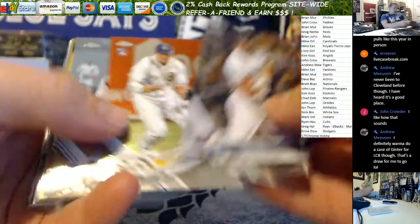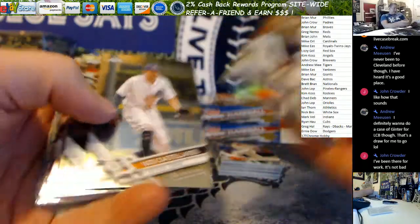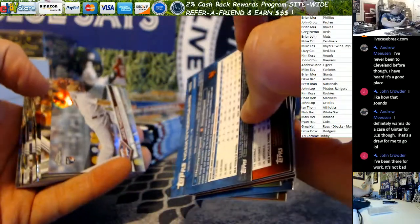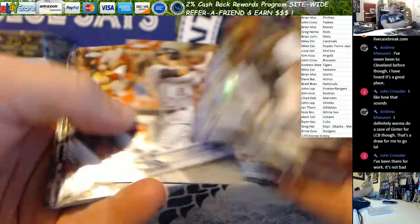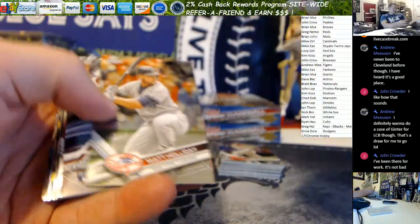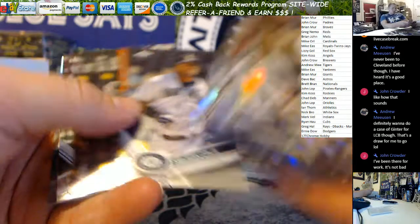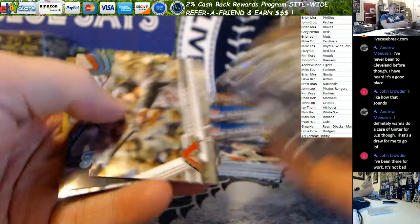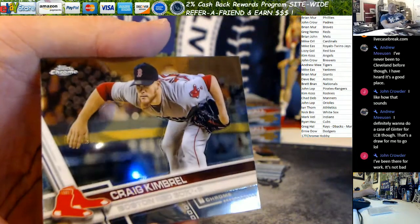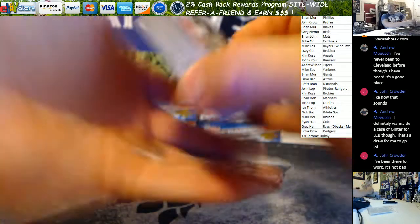All right, top stack. We got Giancarlo. Danny Duffy. Syndergaard looked a little funky. Thompson Refractor. Glasnow Prism. Fulmer Flash. Nothing. Noah Syndergaard Future Stars and Fake Gold Kimbrel. Nothing in that stack.